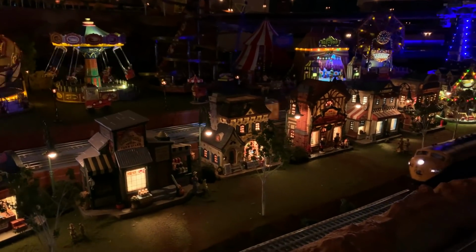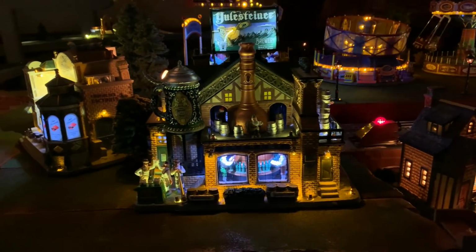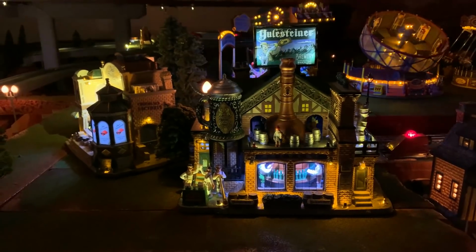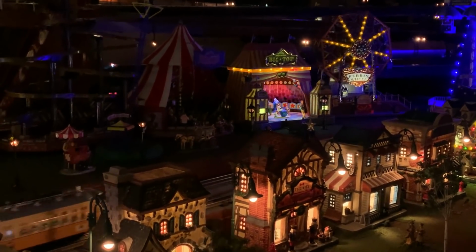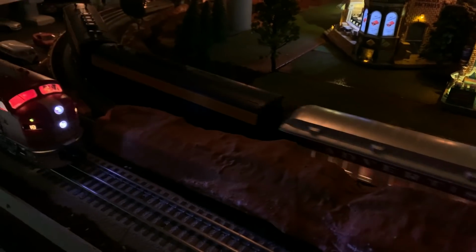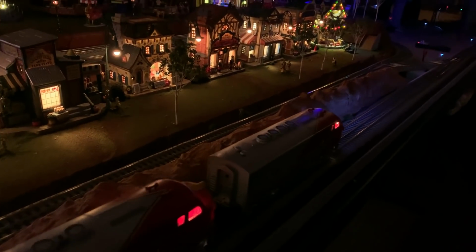Once you get these 3 buildings, gotta put trees in here, get people. I want to try to put walkways. Yeah, right.